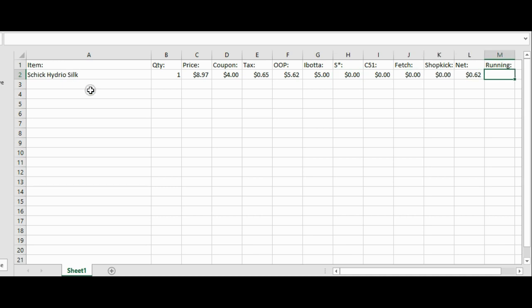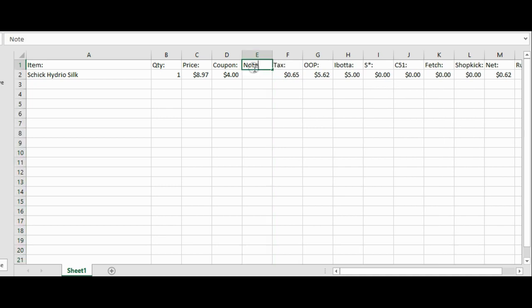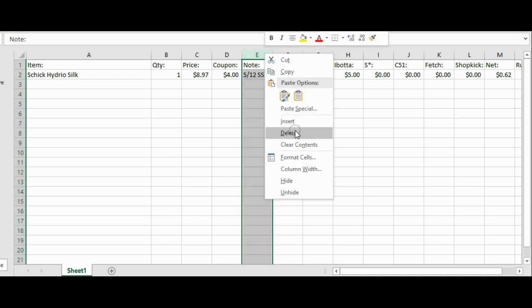I have it written down. I have the coupon. I have the tax. I have everything. You might be wondering, how do I know what insert the Schick came in? I cut out all my coupons, so that really isn't relevant to me. But if you need to do that, just insert a note here and just say 512SS. That way you'll know. So that is definitely an option there.